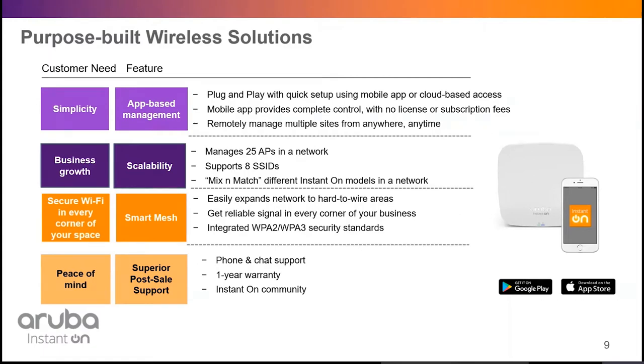Peace of mind. We have great post-sale support, which has phone and chat support, a 1-year warranty, and the Instant On community. The Instant On community is a forum for the Aruba Instant On devices. So check that site, guys. Just Google it. There are so many tutorials in the Instant On community and other things we can learn, like general knowledge about wireless and wired networks.